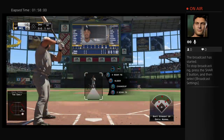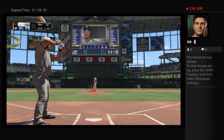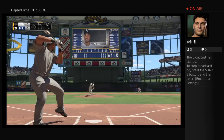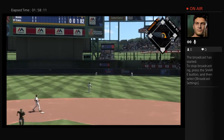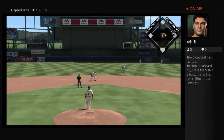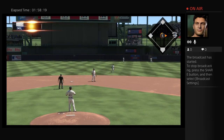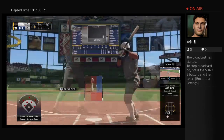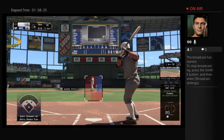Jose Abreu will get the call here as he'll hit for the pitcher. Jose Abreu. Line toward right center. A screaming base hit here, his first of the night. So a runner at first with 1 out now, and that'll bring center fielder Ichiro to the plate.